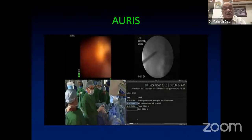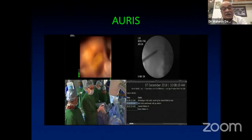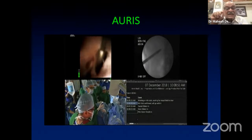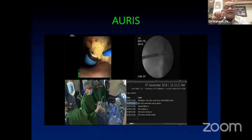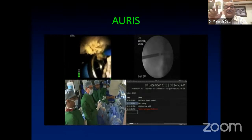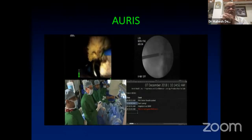And this is Oris, where Jimmy Lingman and Mihir came. There is a PCNL, again a malleable tube which can suck the stone at the tip of that suction.